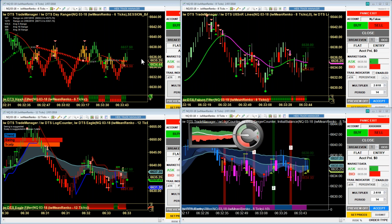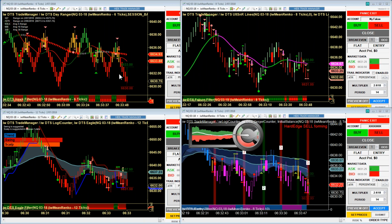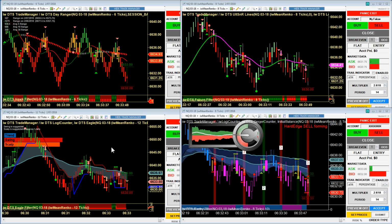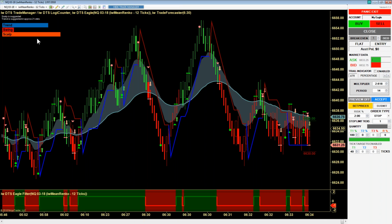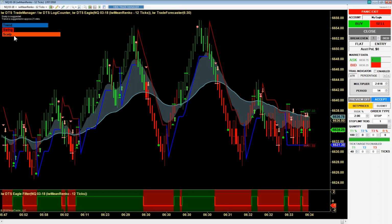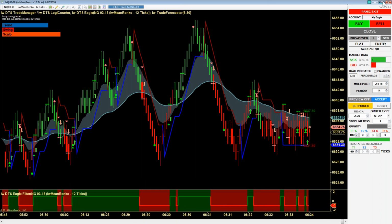Look at all the yellow bars here in the Hawk. The Falcon's a bit of a mess as well. The Eagle actually got a little bit of a bearish look to it at the moment, but it is congesting as well. So what are you going to do with that? We are in scalp mode for another 20 minutes, according to Trade Forecaster.